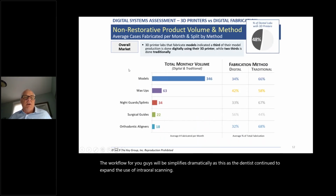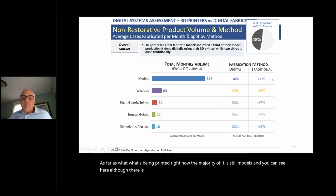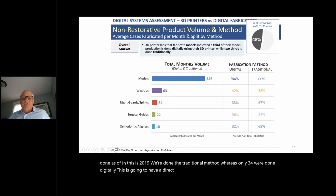As far as what's being printed right now, the majority is still models. Although there is a tremendous amount of growth opportunity, 66% of the models being done as of 2019 were done the traditional method, whereas only 34% were done digitally. The intraoral scanner will continue to have a direct impact on this. As more doctors send these files digitally, more models will be printed, so you'll see this grow dramatically.